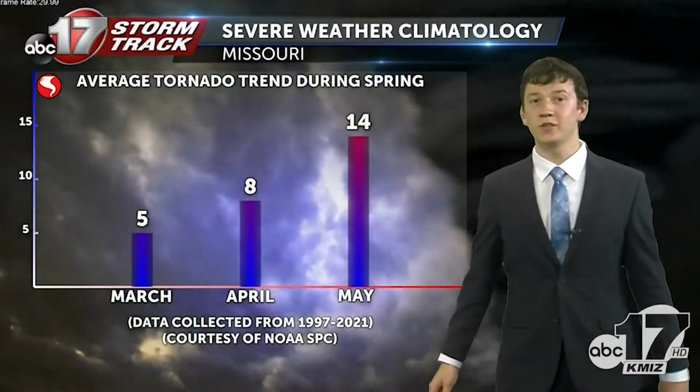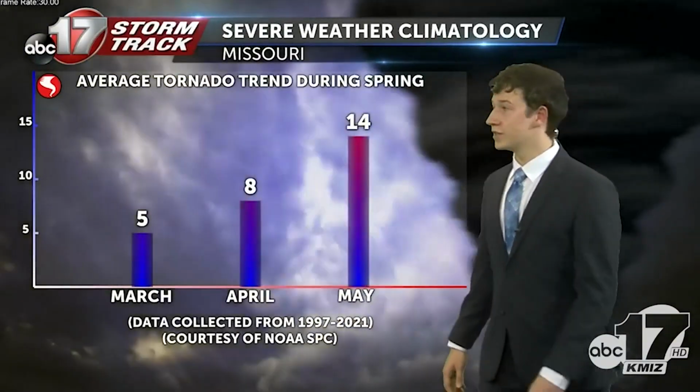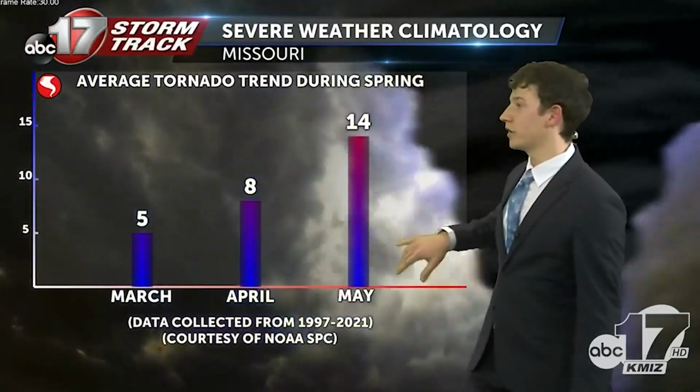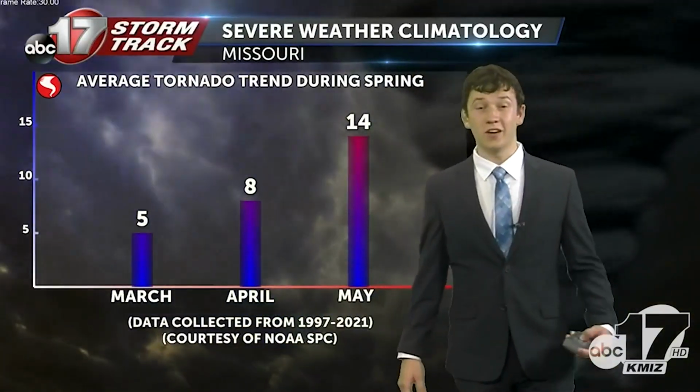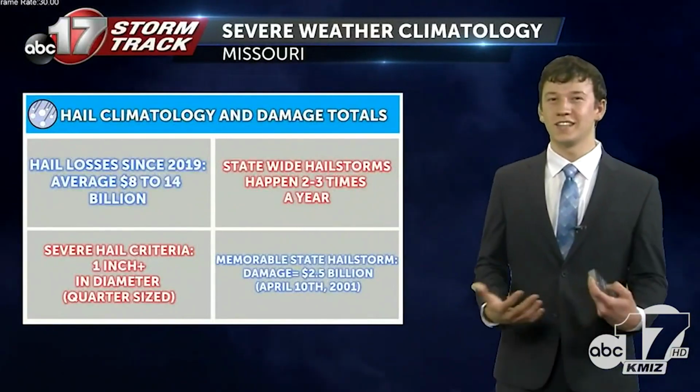As for your tornadoes, you can see a steady increase across the area as we move into the deeper part of the spring season, with about 5 on average during March, 8 on average during April, and 14 on average during May. Now, again, this is data collected since 1997, so again, this is on average.